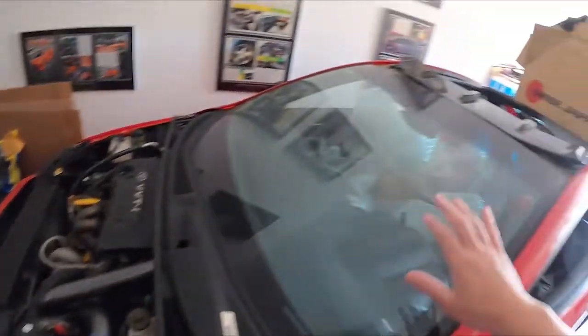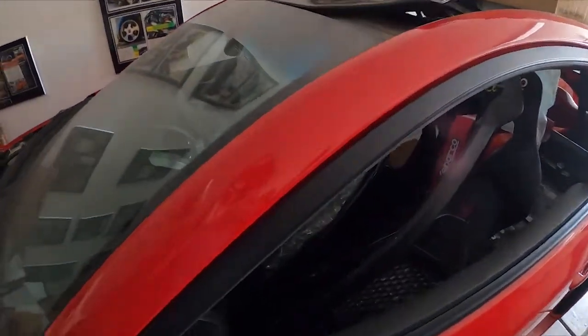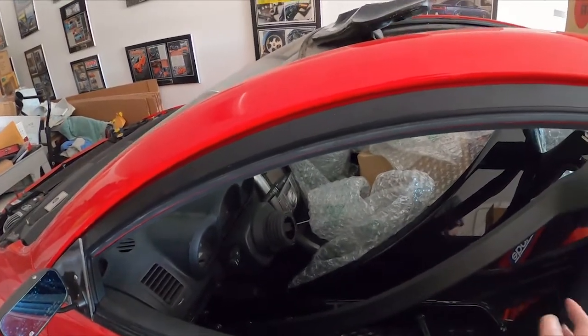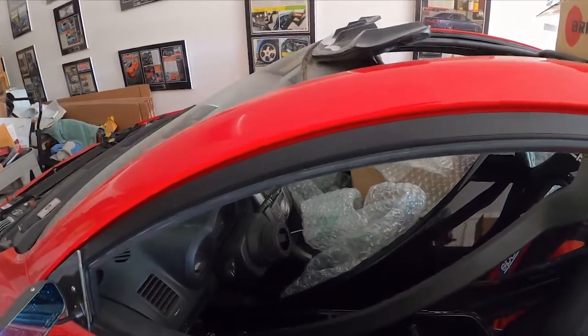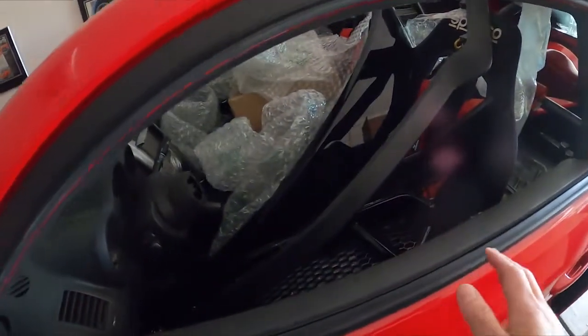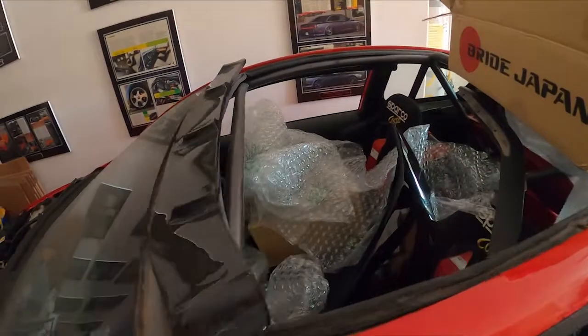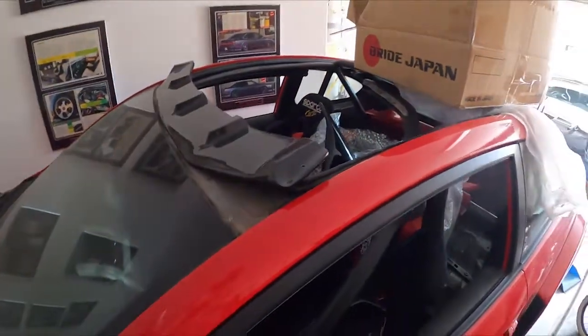But yeah, I can't wait to get this all back in one piece, get the audio system sorted out, and figure out all of the little quirks the car came with, because I got it that way. As you can see, it's kind of serving as a storage unit for parts and packaging supplies.